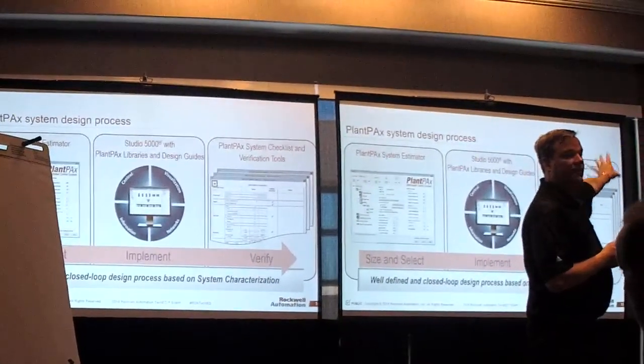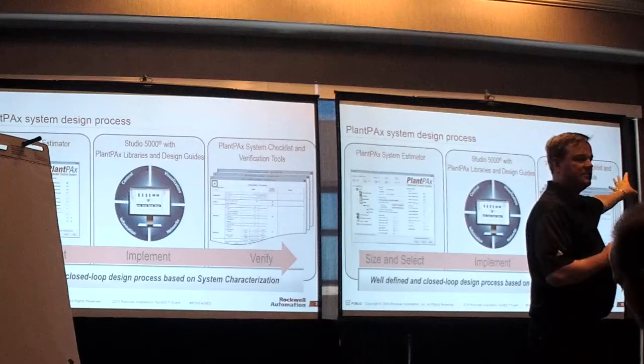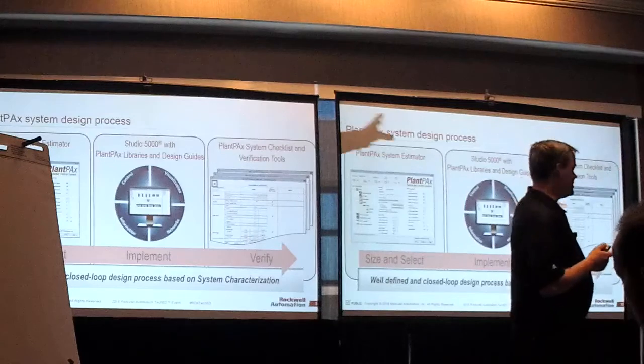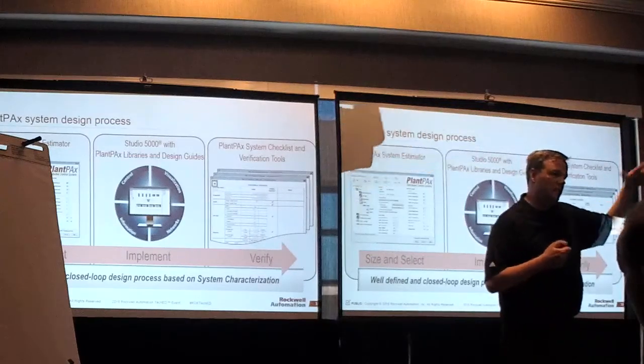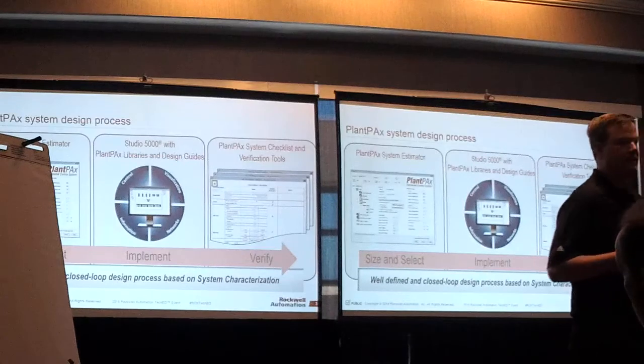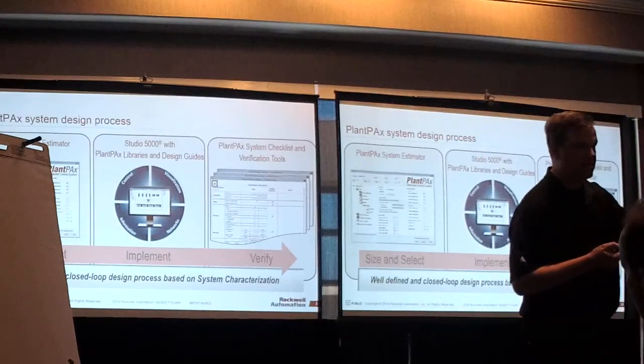Verification. How do I know I did follow best practices and size it? Tools that interrogate the system are going to give me a grading and performance on how I did. With these three steps, we feel very comfortable to say you have a PlantPAx system. But it is important to know PlantPAx is our name, our brand for our system, for our modern DCS.